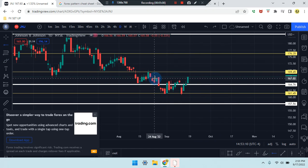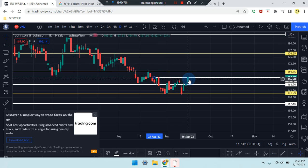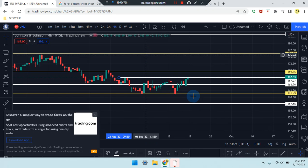So there's a midpoint somewhere here it's trying to break. So it kind of did break it, touching it in a way. So we got to see what's going on in that area. Will it be rejected for the market to come down, or break through? Let's talk about it on the 4-hour time frame.